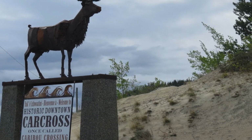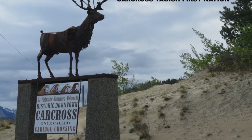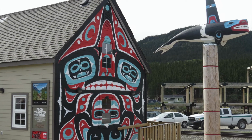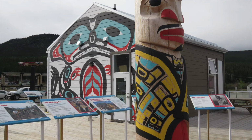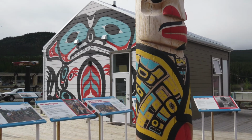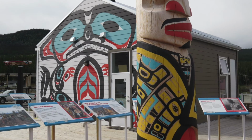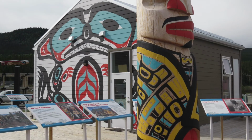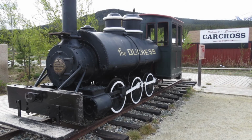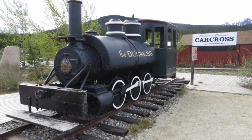Carcross is short for the word caribou crossing, once the community's name. We showed some of these colorful Carcross Tagish First Nations buildings in one of the Klondike Gold Rush travelogues. Today, the Tagish and Tlingit people work at jobs like pilots, big game and fishing guides, government employees, teachers, and healthcare workers. A modern locomotive, a train, runs the same tracks these days, carrying a lot of tourists who come to Skagway. Many of them come in by cruise ships.